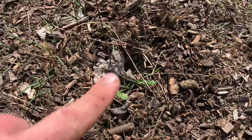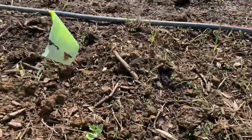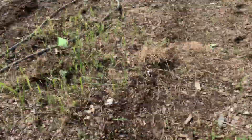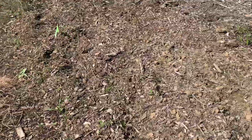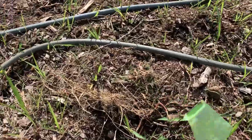I think these are cucumbers right here. I didn't tag them very well. Maybe that's a cucumber. Here's some of my sugar baby watermelons. Don't look very healthy, really. It hasn't done very well. And this one over here, the same. It's pretty small. It looks almost smaller than whenever I planted it. This one's looking okay.